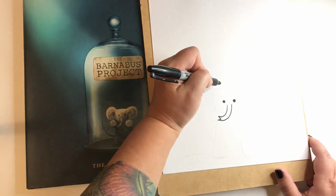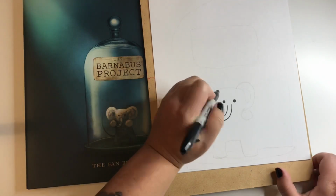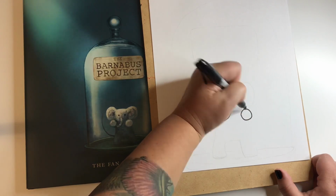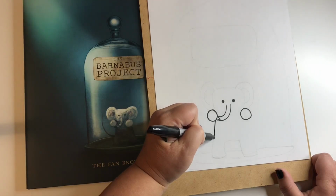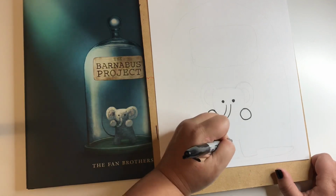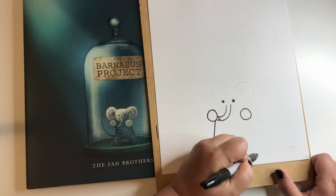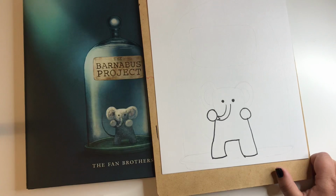All right, the rest of it is a lot of round shapes next, okay? So we're gonna come over here and do a circle. That's one of his hands. And we're gonna come over here and do a circle. That's another of his hands, okay? Bring this down. This is where his leg is gonna be. Up, over, down to another leg, over, and back up to this hand, okay? Seeing his body come together.